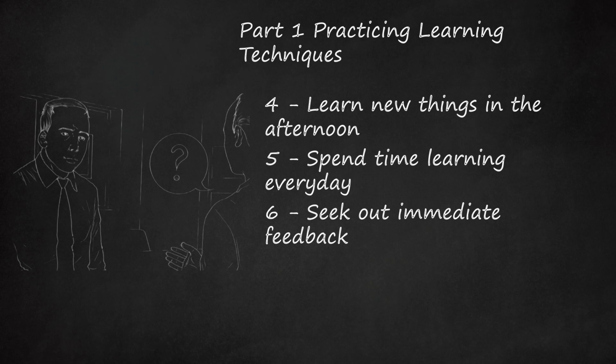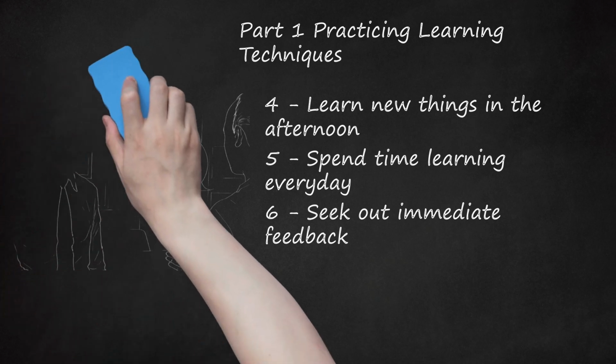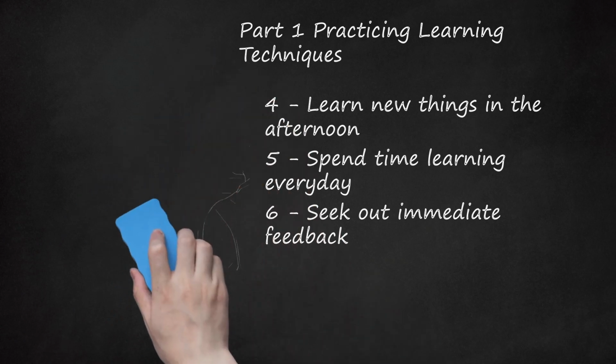Try practicing your new skill, study material, etc. with someone who's familiar with that concept. If you don't know anyone who's an expert, a trusted friend whose input you value will still be helpful.